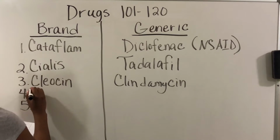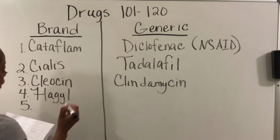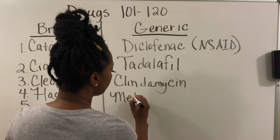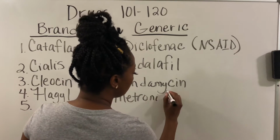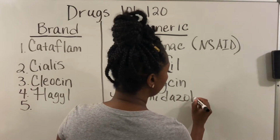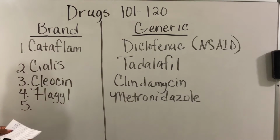The next one is going to be Flagyl. The generic name for Flagyl is metronidazole. Metronidazole. This is also an antimicrobial medication, antibiotic, okay?